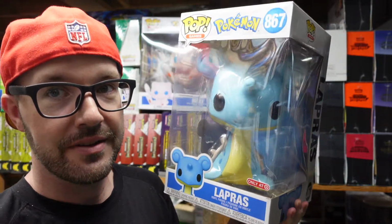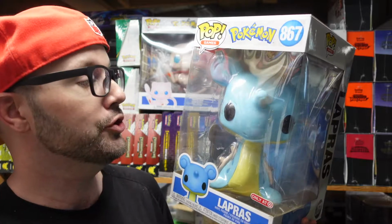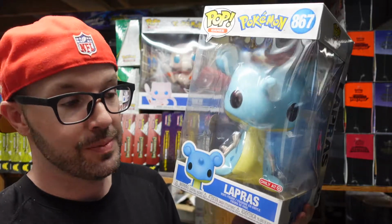I found three of these Lapras in Target, and I picked up all three of them because they were running a buy two get one free promotion, so that put the cost down to each one of those Funkos to $20, which is fantastic. I actually just sold one of these on eBay today for $40 plus shipping, so I already doubled my money on one of them.